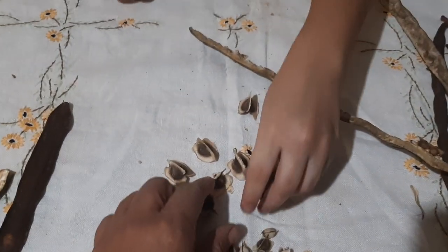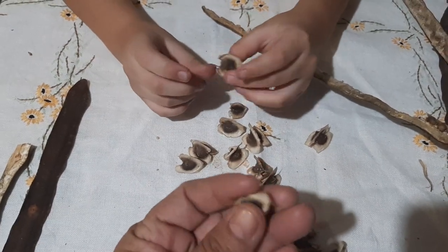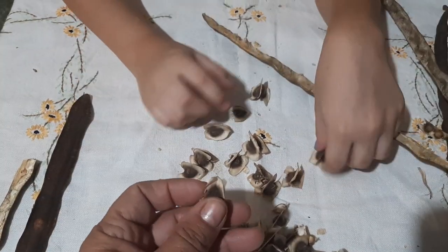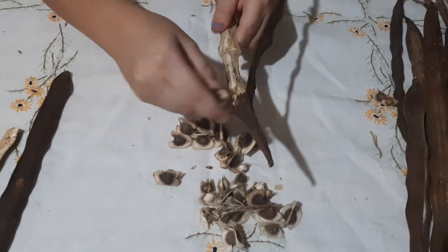Whoa. Why is that little thing around it like feathery? What is that for? They're wings, so when the wind blows, they can fly away and land somewhere, and then they become a tree, maybe. Oh, wow. That's good to know.